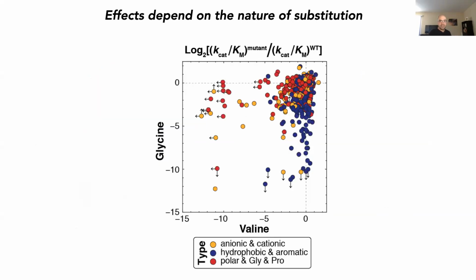Now, I told you the reason we did 2 mutations for every residue is because effects are obviously going to depend on the nature of substitution, and this is what we observed. So for example, for the polar and charged residues, shown here in red and orange, they can tolerate glycine substitutions reasonably well without a big catalytic effect. However, when we introduce valine, we see large catalytic effects. Conversely, if we mutate the hydrophobes in dark blue to valine, we see almost no effect relative to wild type, but these really don't like being substituted to glycine.